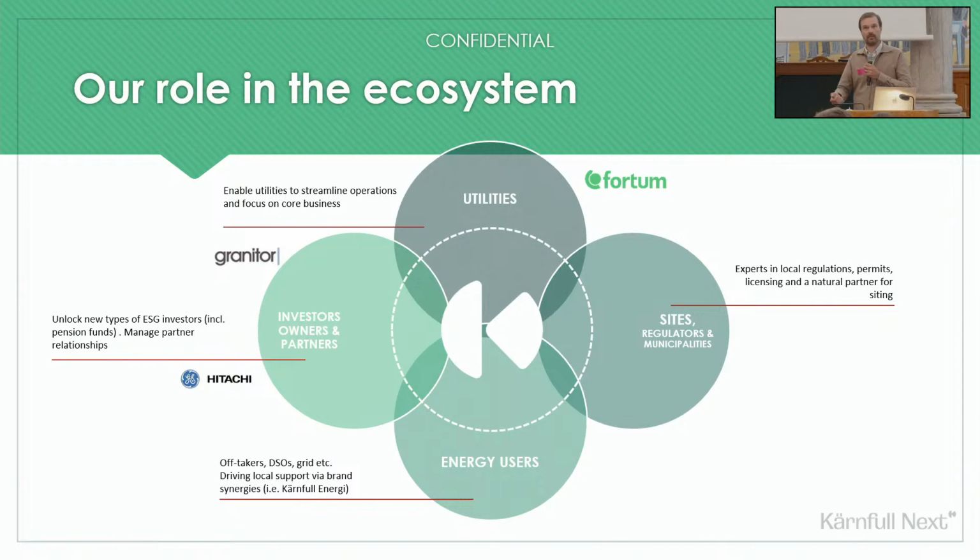We are today working with Fortum on the operating side. We are working with GE Hitachi as a preferred partner on the reactor side. And we have very good financial backing by a company called Grantor in Sweden. That is a social development company. They develop real estate and they manage pretty much all the big plants we have in Sweden, be it refineries or industries.